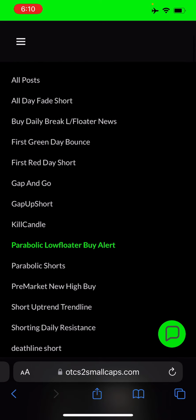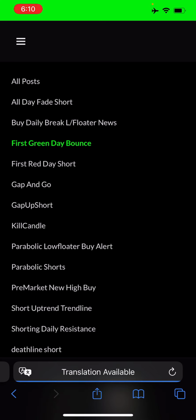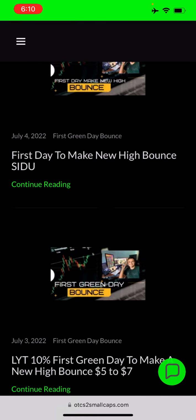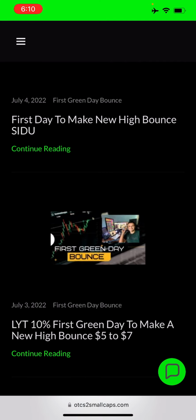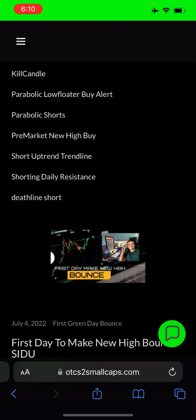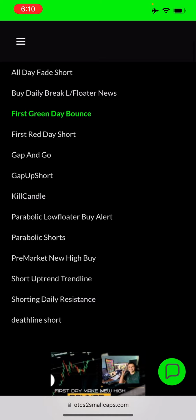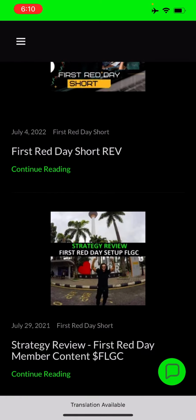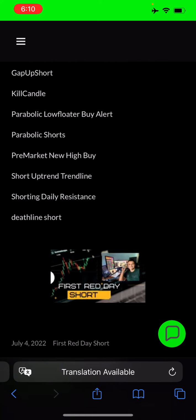Another favorite of mine is first green day bounce. That's a strategy I've been using. First green day bounce of Saidu gave me like 10%, or lit. Among the ones I have uploaded, there's also first red day short. That's another strategy. You can see lots of examples here, grouped by strategy.